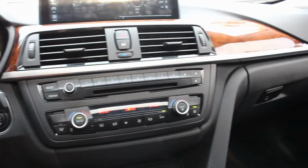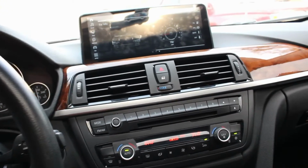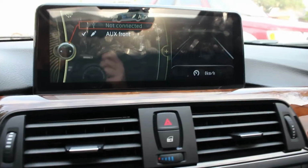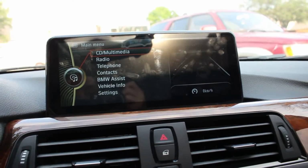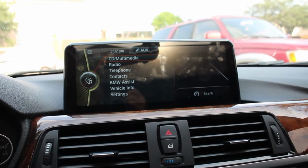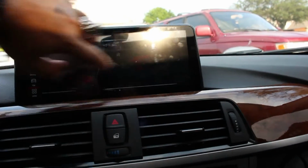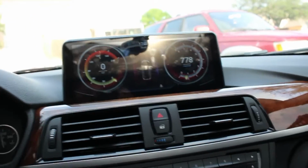In the interior of the F30, pretty familiar place to be. These cars have been out since 2012. This is a 2012 model, so naturally it came with the first version of the CIC, which is super old and dated now. And mine came with a 6.6 inch screen, so this is an Android screen that I put on it. You hold the menu down and you swap, and now I have touchscreen. I have a lot more features on this thing. Excuse the fingerprints, it's a magnet.